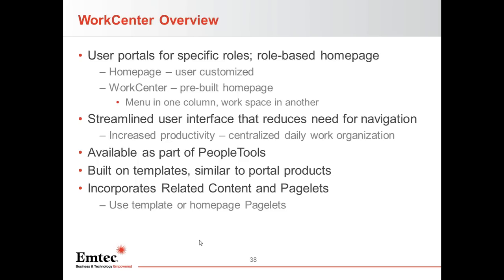The next item is the Work Center. So I mentioned Work Centers earlier. And these really are a way for users to go in and complete all of the work that is needed for a transaction based on their role. So there's a pre-built homepage for it. It has a menu on the left, and you can continue to navigate through. And you can have not just the transactional data, but you can also include reporting, analytics, the embedded analytics, and all the pieces of information that are critical for that business process.